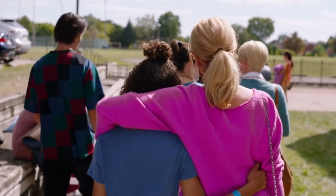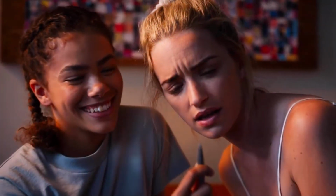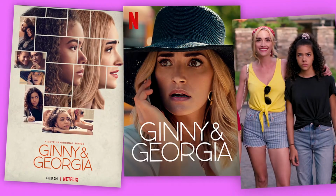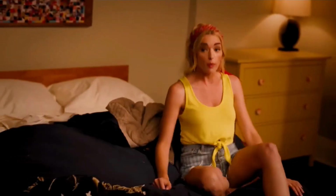So we gotta talk about Ginny and Georgia. Netflix recently released their new original drama in late February, grabbing the attention of viewers right away. The show refuses to put itself in a box, emulating Heart of Dixie, Gilmore Girls, and Pretty Little Liars all at the same time. We're like the Gilmore Girls, but with bigger boobs.